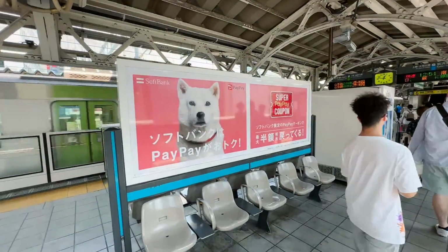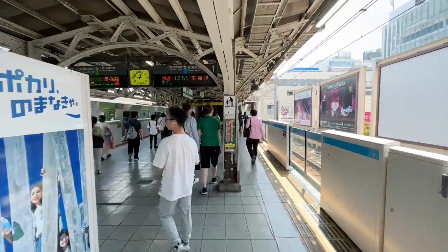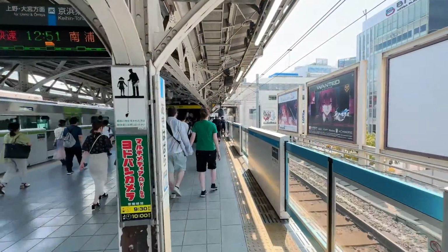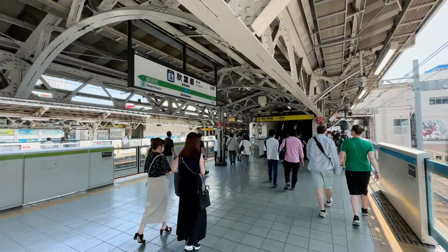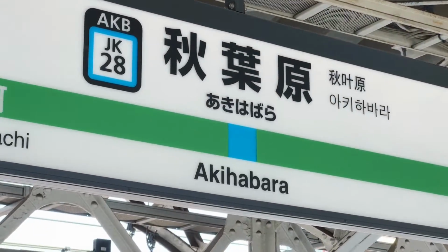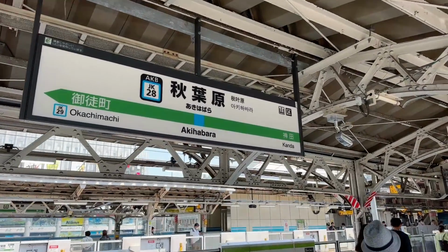SoftBank still has that white dog. I think they fired the American guy though, unfortunately. Obligatory JR sign. All right, let's get on the move.